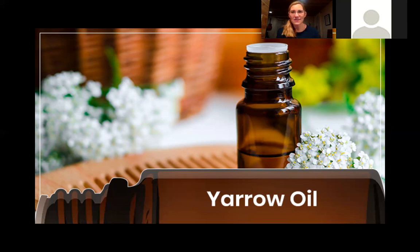Yarrow oil is one of the world's most powerful natural astringents, and it can tighten the skin while promoting skin healing. It's probably most helpful for those who have oily skin and acne and scarring because it controls sebum production. So it's anti-inflammatory by nature. It's great for treating redness, swelling, acne, rosacea, and eczema. So for those really irritating skin conditions like eczema, where you get dry, patchy skin and redness and inflammation, yarrow oil is great for that.